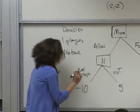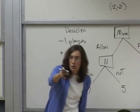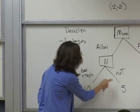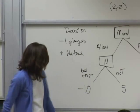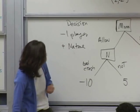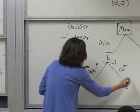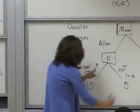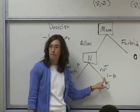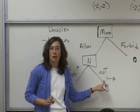What I'm going to do right now is let the probability be a variable. You are asking whether the probabilities are always 0.5, and in this case, I actually don't think that a bad crash was all that likely. But let's just let it be a variable, p, and then the probability of not being a crash, when there's just two things, is 1 minus p.